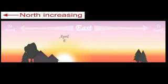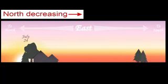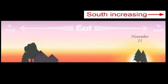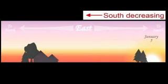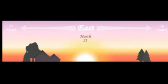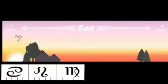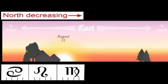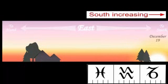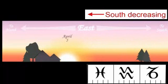The vertical zodiac had 4 distinct declination phases: north increasing, north decreasing, south increasing, and south decreasing. And every one of those phases had signs associated with it. North increasing, Aries, Taurus, and Gemini. North decreasing, Cancer, Leo, Virgo. South increasing, Libra, Scorpio, Sagittarius. And south decreasing, Capricorn, Aquarius, and Pisces.